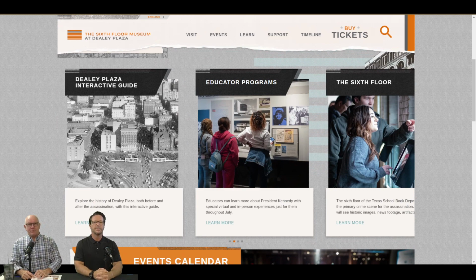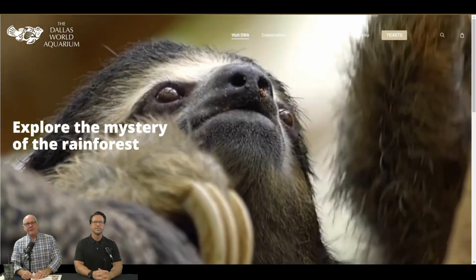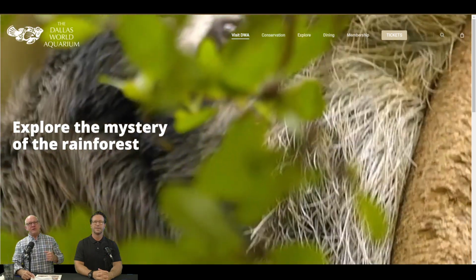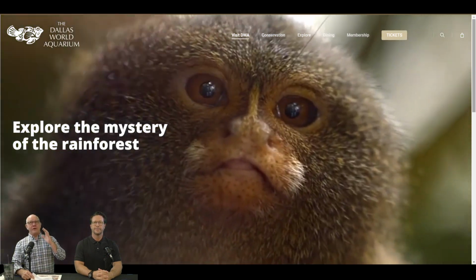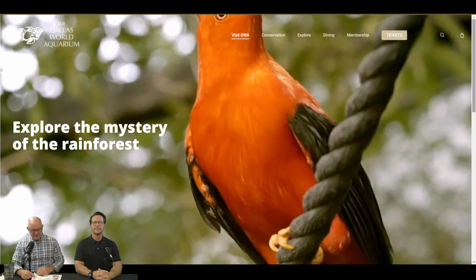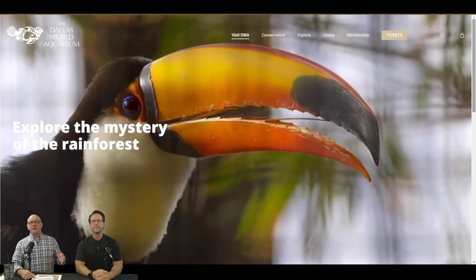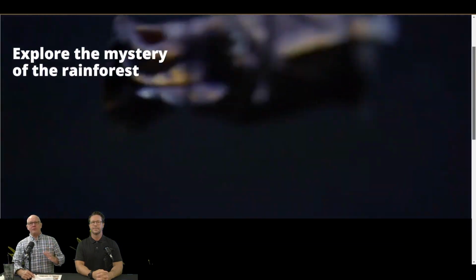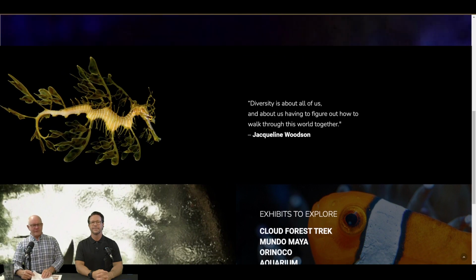And just right around the corner from that is the Dallas World Aquarium. This is another great, I'm going to call it a museum aquarium. It is not just an aquarium. That's the weird thing about the name, they've got a lot of birds, monkeys, everything you're seeing on the screen. It's really just a very diverse offering of animals. So if you want to walk under a huge glass aquarium, this is the place to do it.